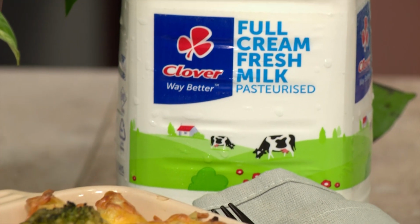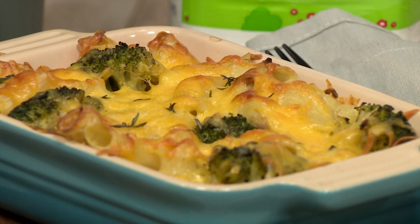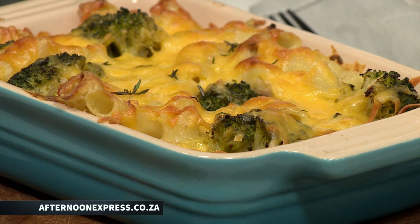Welcome back to another lockdown edition of Afternoon Express, where we are back in the kitchen. One of the fun challenges during lockdown has been finding creative ways to use pantry staples, and today we've got some more inspiration for you. Thanks to the superior quality of Clover Fresh milk, our Tuna Melt bake is not only a quick and easy recipe, but also creamy and delicious. This sounds perfecto mundo to me.